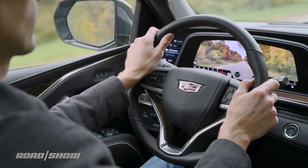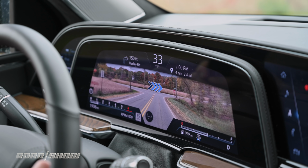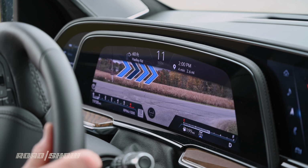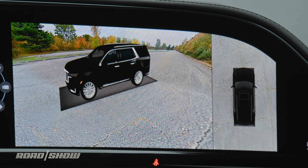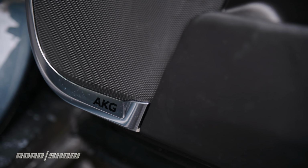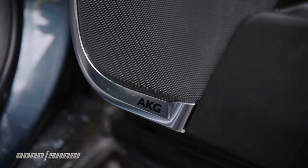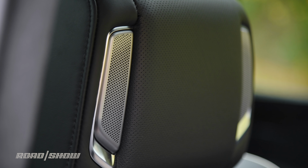As for other tech, there's some pretty cool stuff in here. You can get augmented reality navigation, which will overlay directions on top of a video feed of where you're driving so you don't miss any turns. Night vision is available, and then there's some very cool adjustable camera angles that can help make parking this beast just a little bit easier. And then, of course, there is an available AKG sound system that absolutely makes music come alive in here. Though it better be good, because it has 36 speakers.